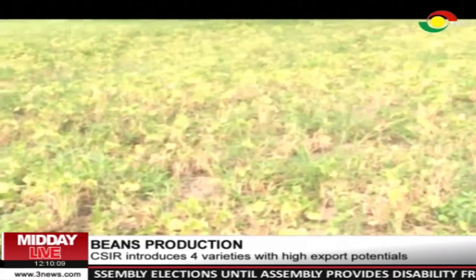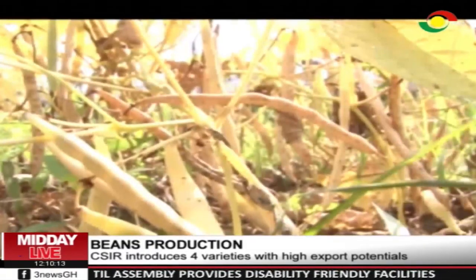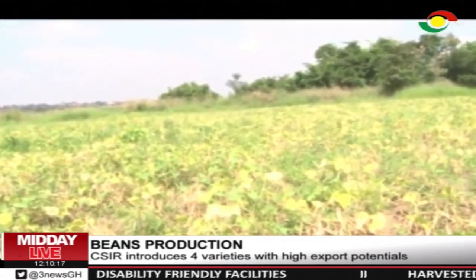We are also talking with at least three factories in this country. They have accepted to turn these beans, raw beans, into pre-cooked and baked beans. The CSIR is in talks with industry players to have the beans processed into children's feed and pre-cooked beans.